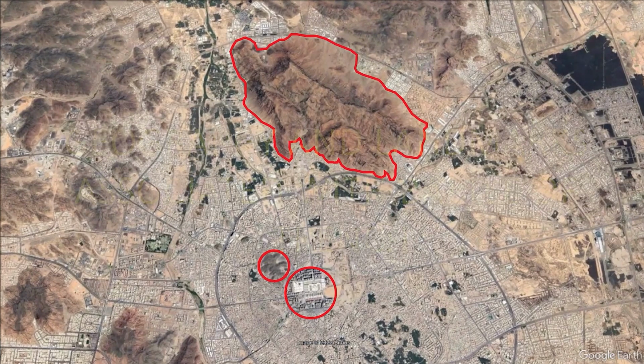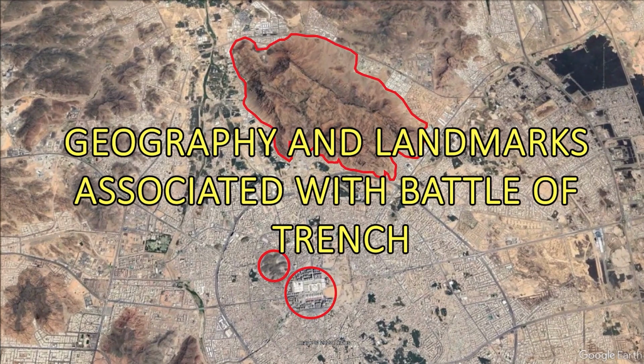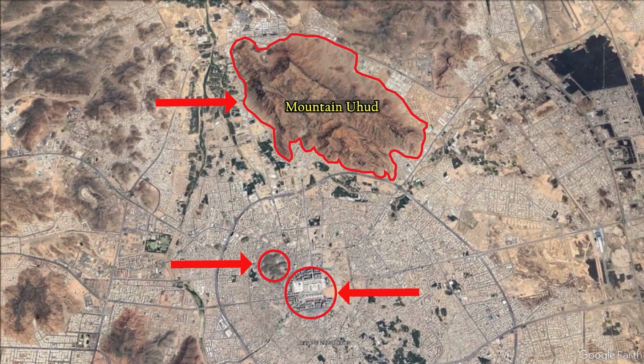Geography and landmarks associated with Battle of Trench. Dear viewers, here we have an image that encapsulates the geography and key landmarks associated with the Battle of the Trench. Let's start with Mountain Ohud, which is shown in this image. Mountain Ohud played a crucial role during the Battle of the Trench. It stands as a towering natural barrier.